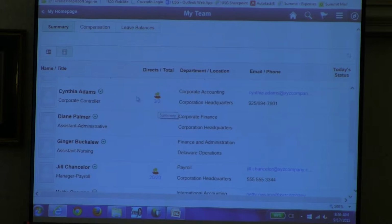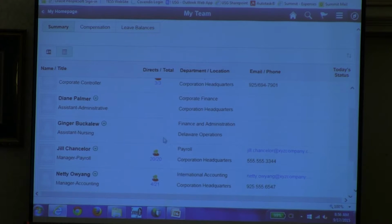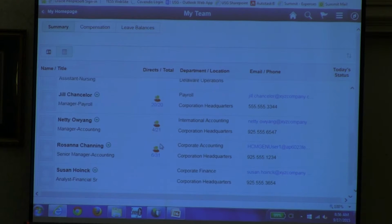The other thing that you'll see here is it tells me who my managers are that have directs and then how full their staff is. So this is 20 of 20 is filled. This person here, Nettie, probably needs some help. It's 4 of 21, actually, in her organization.